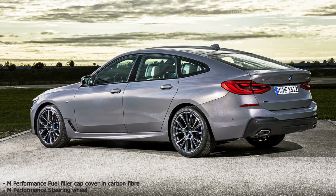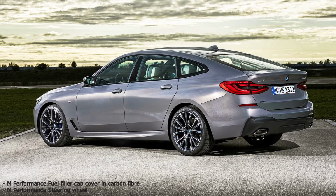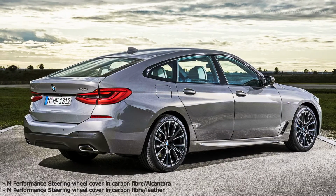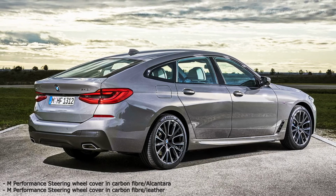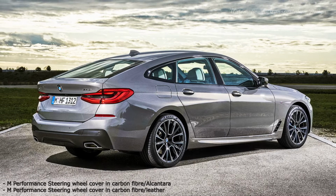A new surface split also gives the rear apron a particularly wide and eye-catching appearance. The horizontal contour line below the boot lid is now more strongly defined and extends into the flanks of the body. On cars specified with the M Sport package, the diffuser element is particularly large. The exhaust tailpipe finishers integrated on the left and right-hand sides of the rear apron are now trapezoidal in shape.